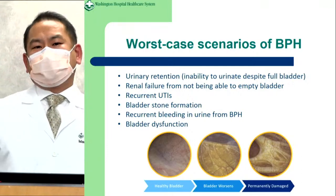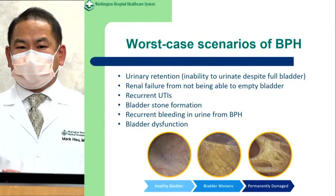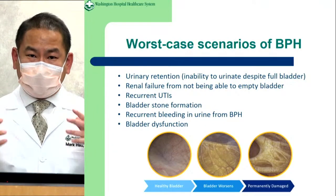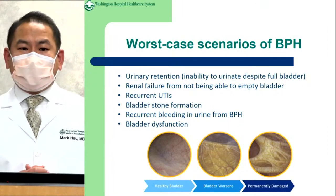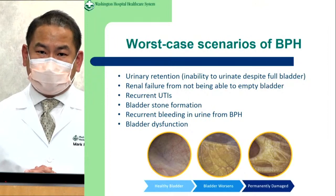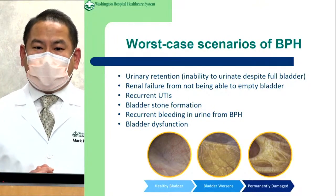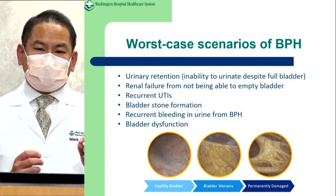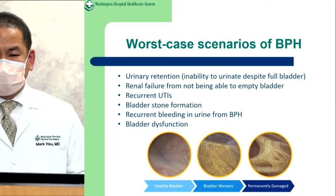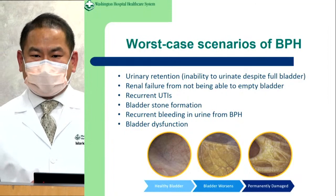So most of the time when patients come to see me, it's mainly quality of life issues that we address. Again, my job is to make sure the objective data looks okay and doesn't drive me to do something sooner. But there are some worst case scenarios where my attention would definitely be piqued, and I would be recommending that we do something sooner. There are a few situations listed here that, if the enlarged prostate is untreated, can really lead to significant medical problems that can affect one's health.